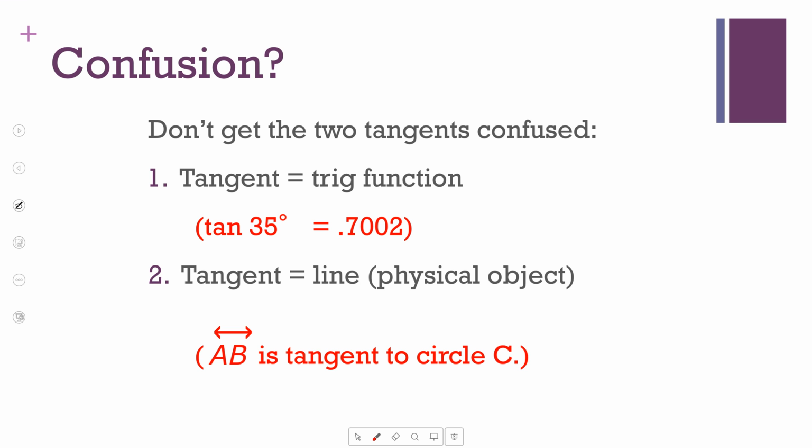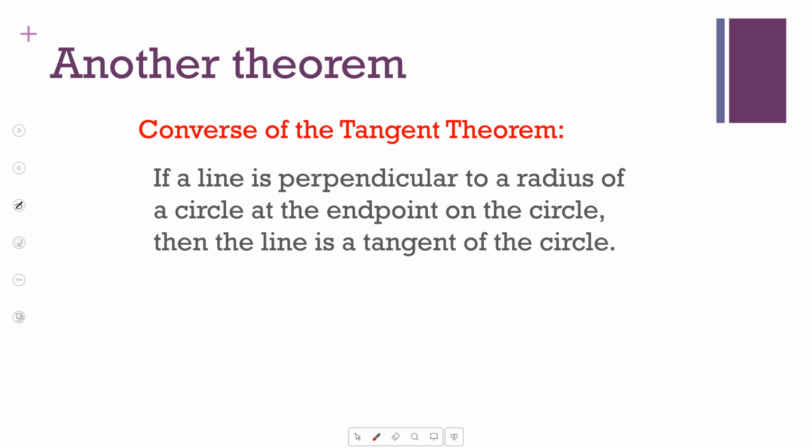Quick comment though, don't get the two tangents confused. The tangent that we're talking about now is a line, like it says up there, it's a physical object. The tangent we've been dealing with before is a trig function. They're different things. Sometimes, however, we will use the trig tangent function while working with a tangent line. It gets a little confusing. Why are they using the same term? I have no idea.